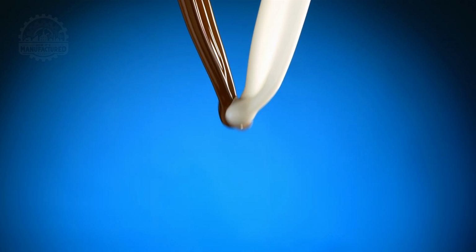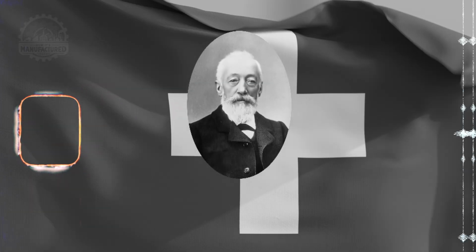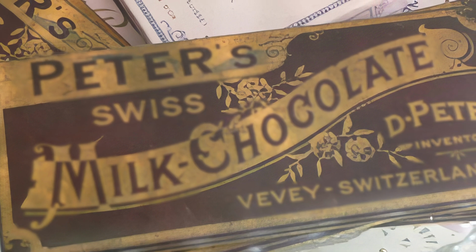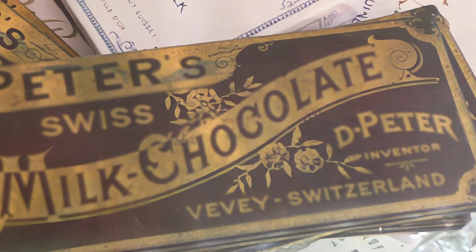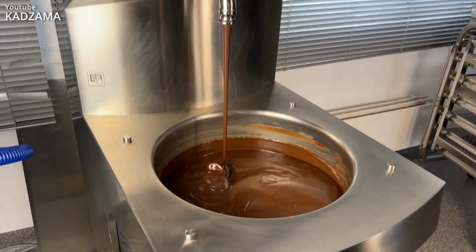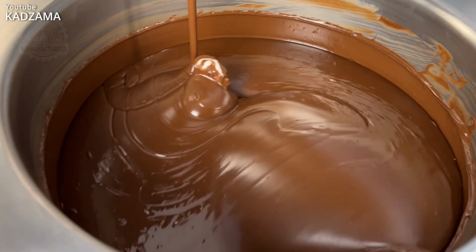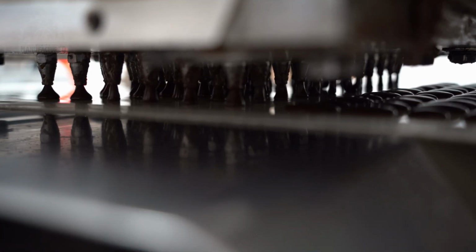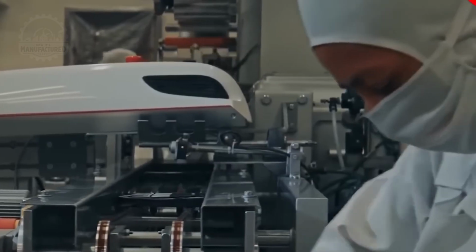This method of adding milk to chocolate was pioneered by Swiss chocolatier Daniel Peter in 1875, a significant milestone in chocolate history. The tempered chocolate, slowly heated and cooled, alters its crystal structure, giving it a uniform texture and the characteristic snap. Finally, the chocolate is poured into molds, checked for air bubbles, and packaged.